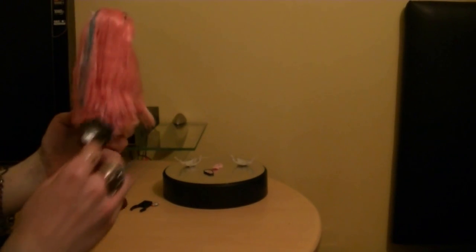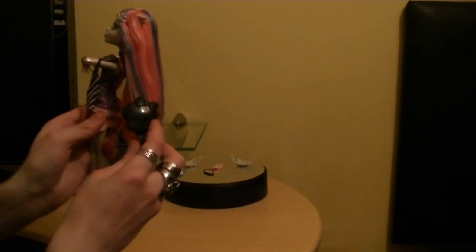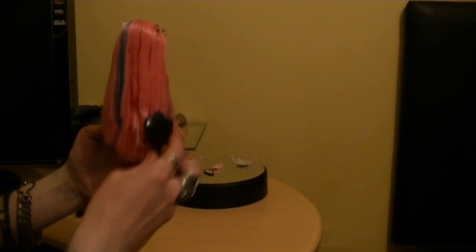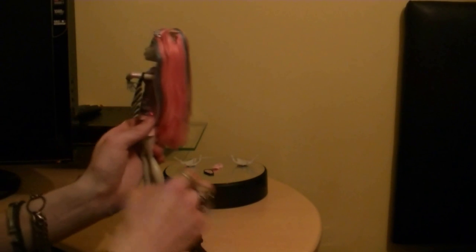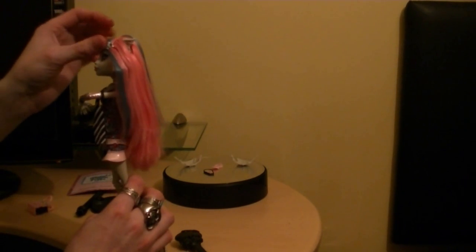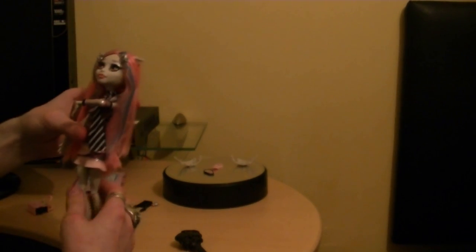It's a little bit messy. I guess it's better. Looks a lot better. A lot more presentable. So, that's that. I'll show you how to put the wings on.